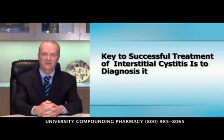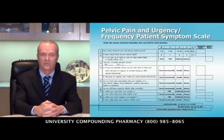Patients with recurrent urinary tract infections who have repeatedly negative cultures, time to rethink it. They have interstitial cystitis, treat them appropriately. They'll get better. One useful tool in calling out the symptoms of interstitial cystitis is the pelvic pain urgency frequency questionnaire. This questionnaire was designed to call out the symptoms of interstitial cystitis.